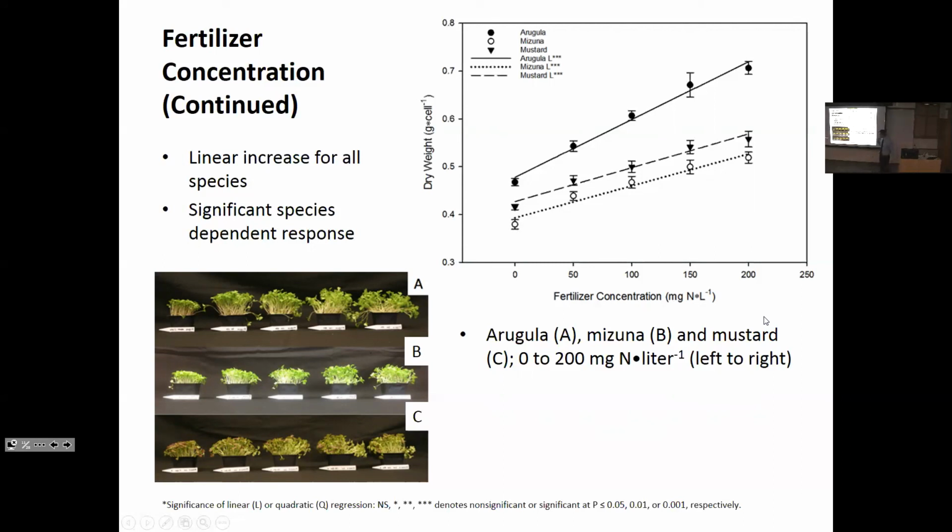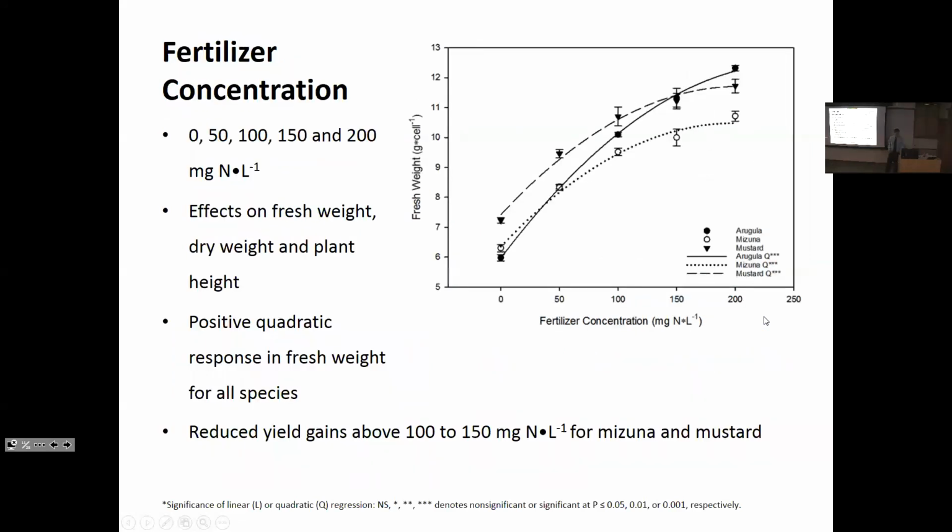So even though you do get more fresh weight and dry weight growth for arugula at that 200, it's not worth that trade-off of losing that amount. One of the interesting things is that this reduction may not have been completely quadratic, but because there is a reduction in yield by losing product through harvest, it could have certainly influenced that quadratic response. But you can't really get away from that unless you produce them in cells separated.